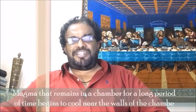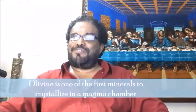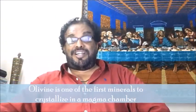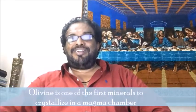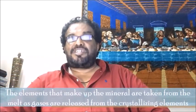Magma that remains in a chamber for a long period of time begins to cool near the walls of the chamber. Olivine is one of the first minerals to crystallize in a magma chamber. The elements that make up the mineral are taken from the melt as gases are released from the crystallizing elements.